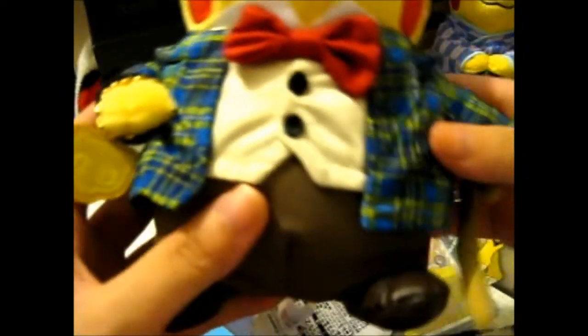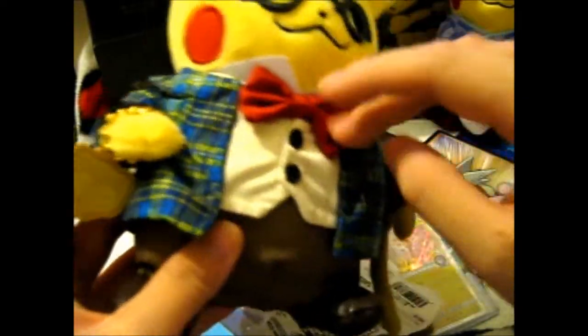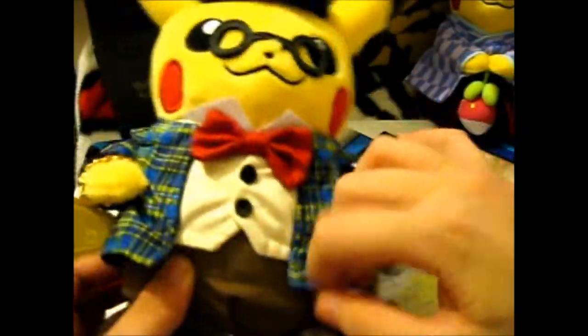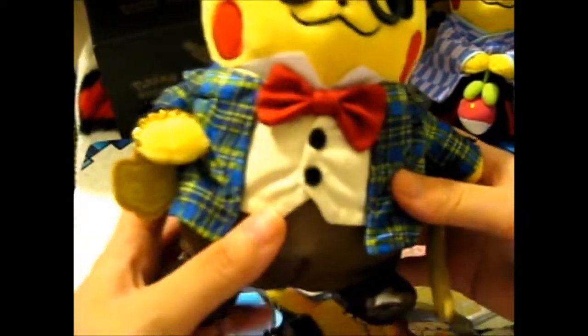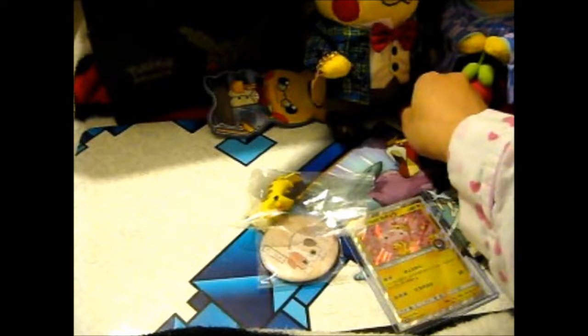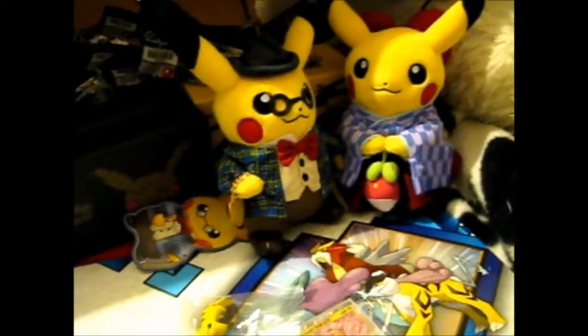Very soft. The bow tie kind of reminds me of Ducky from NCIS. There's some other random bow tie wearing character. But yeah, it's so cute. I couldn't resist. It was another 40, but still. Like, they just look so cute to you. Look, see? It's like they're going on a date or something.